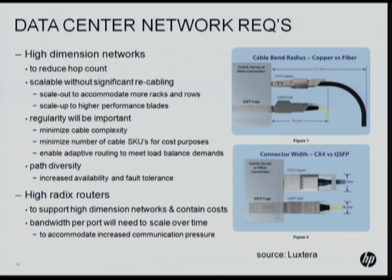So one of the things that we at HP have been investigating is the use of optics in high radix routers, which is both in support of higher dimensional networks and also to contain costs. And the idea is that the bandwidth per port should scale over time in order for us to be able to provision our networks to meet the increased demand.